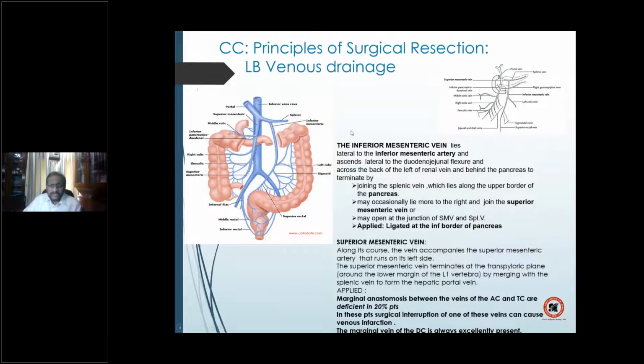So the marginal veins, remember the marginal vein of the descending colon is always very excellently present. And that is why, remember when we talked about the guiding part last time, this part can be broken up. So the right colon does not form a very good substitute for the esophagus because the marginal vein lies.